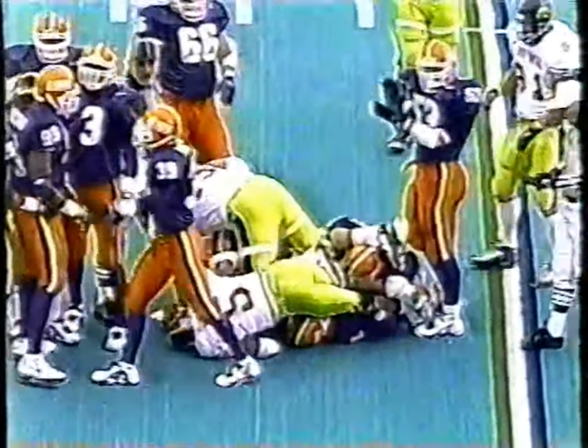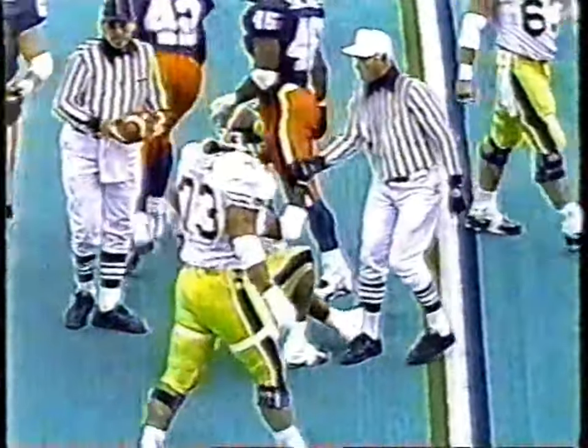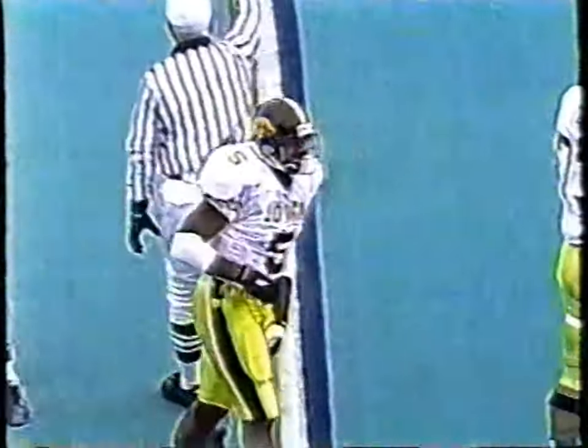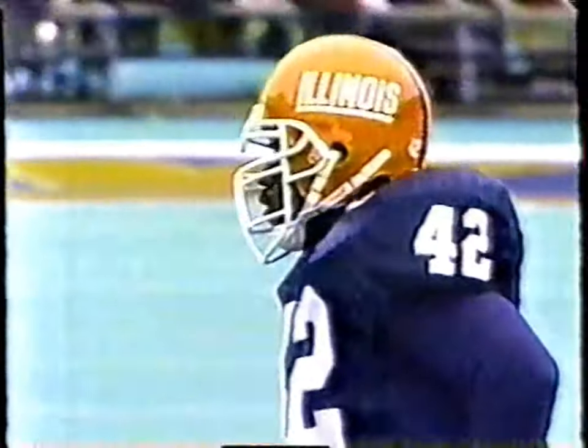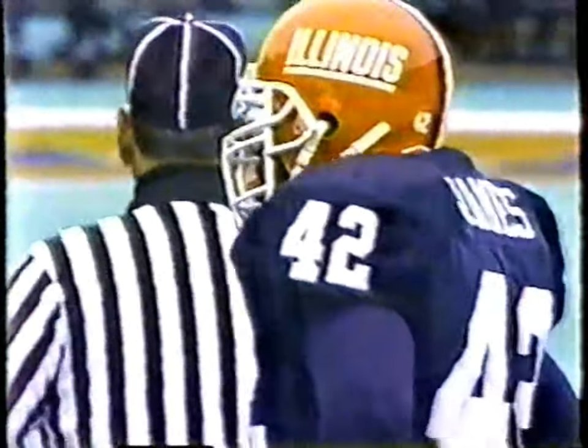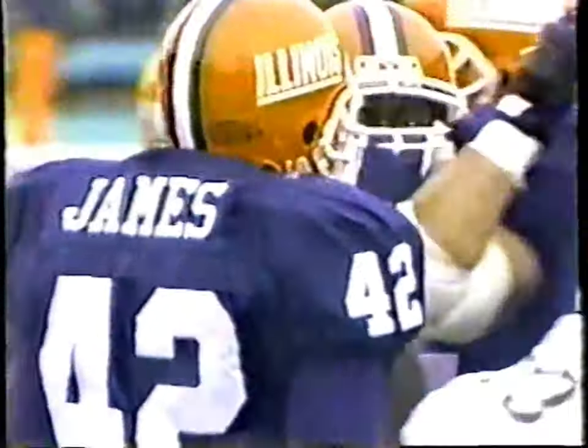But no score, and Iowa takes over with a first down, and Sedrick Shaw gets a yard or two out to the 22-yard line. David James in the middle of that Illinois defense on the tackle. David James, a starter a year ago. They got the start here today for Illinois. 2nd and 8 for the Iowa Hawkeyes.